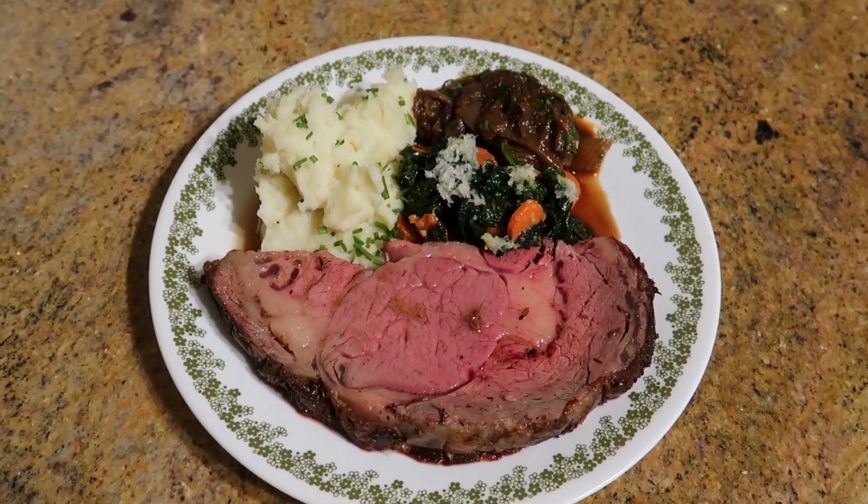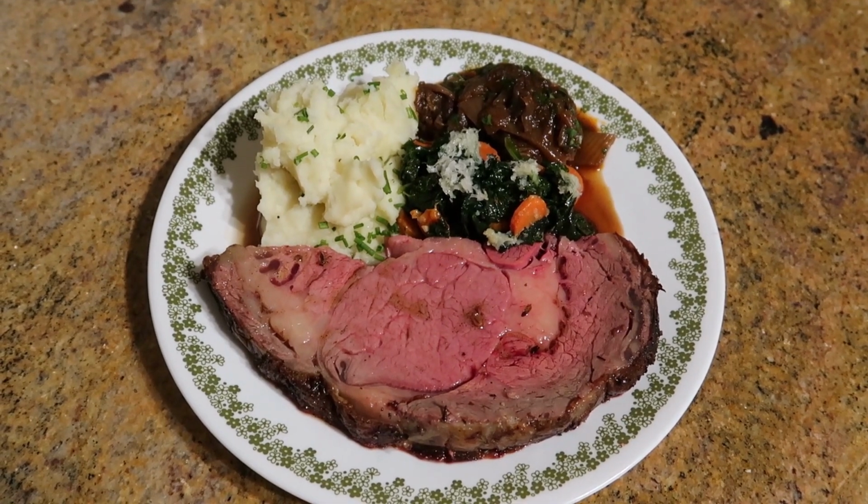Prime rib au jus, lemon fennel stew, cheesy buttered kale and carrots, and garlic chive mashed potatoes. Done.